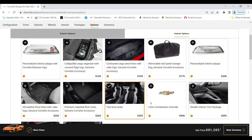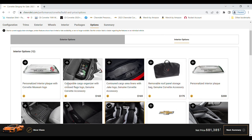Okay, here's all that stuff right in here though. Collapsible cargo organizer, that might be nice. Your personalized interior plaque. Now, I'm not getting this because I like the 70th anniversary plaque. I really like that. Oh, it's still there though. Okay, you can get 70th anniversary on top and your custom name on the bottom. That's nice to know.